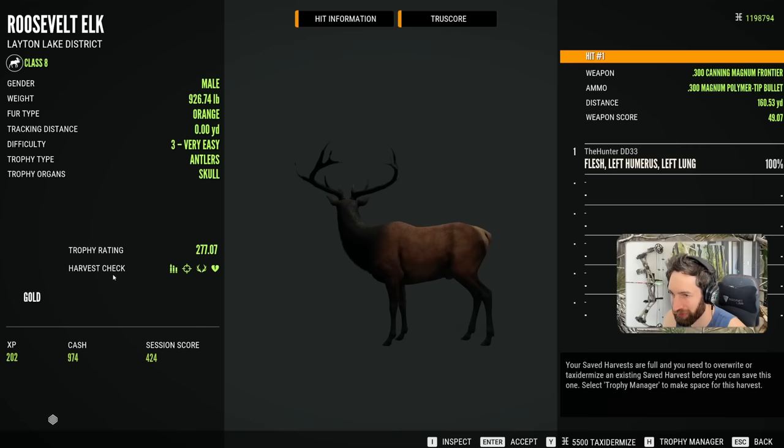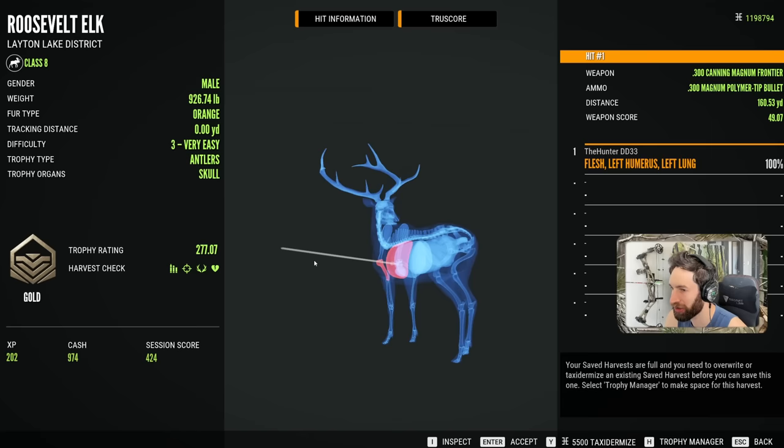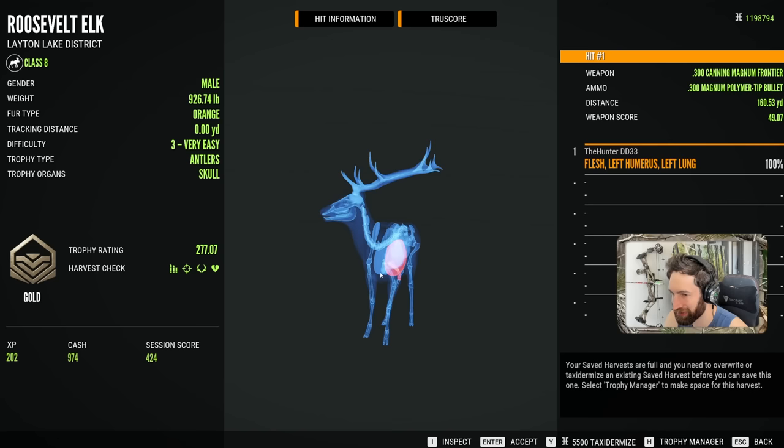All right, here's our second bull down that we took with a 300 Magnum, and it's going to be a gold 277. Pulled off a nice left lung shot there, 160 yards. Looks like we just pulled off a tad bit to the right side of the heart there, but still made a pretty good left lung shot and got ourselves a gold bull.